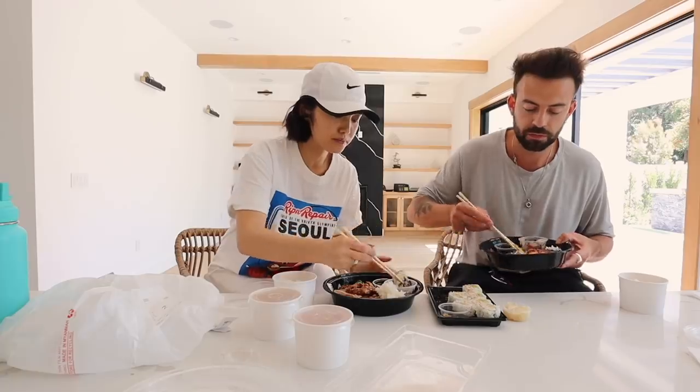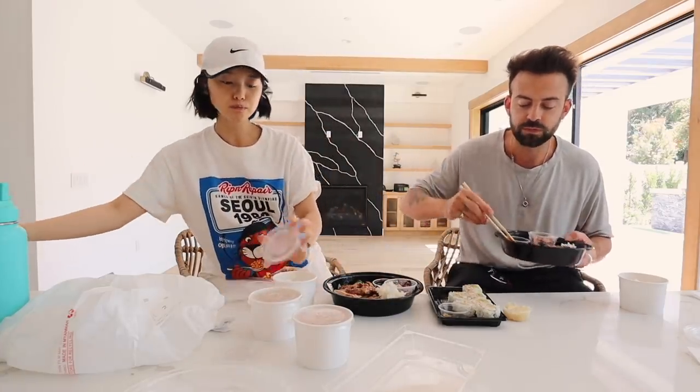Our first meal to break in the house was Japanese food, which was freaking bomb. I thought that not having sushi would be a problem for me now that I am pregnant, but you know what? Those California rolls really hit.